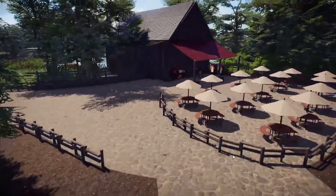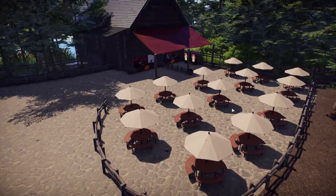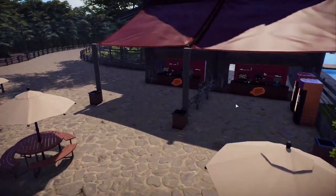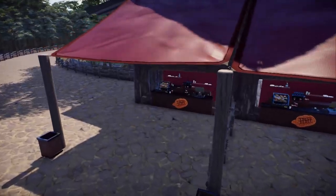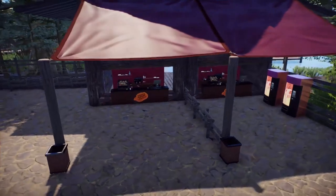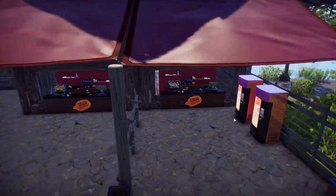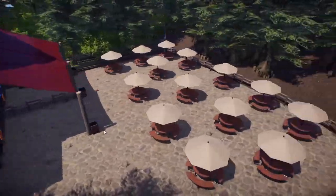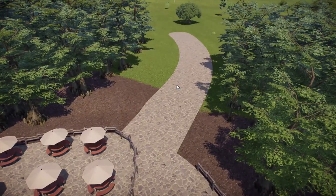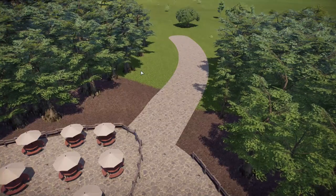cafe, restaurant, a nice place for the guests to sit and enjoy their dinner, lunch, breakfast, whatever, and some shade from the tarps here, while they're queuing up here to order their food. Lovely stuff, and some vending machines for snacks. And then they can go off, once they've finished, to the rest of the park, which we haven't built yet, but who knows what they will encounter on the rest of their journey.